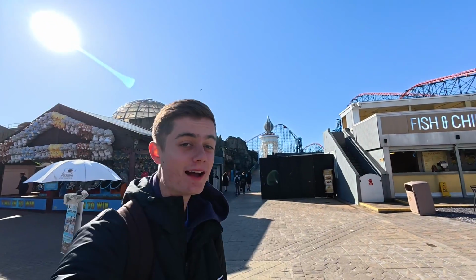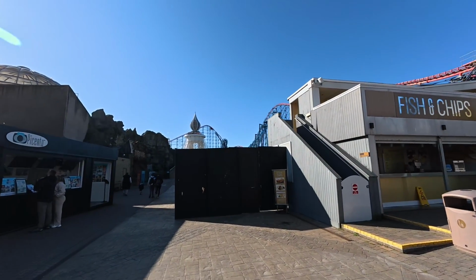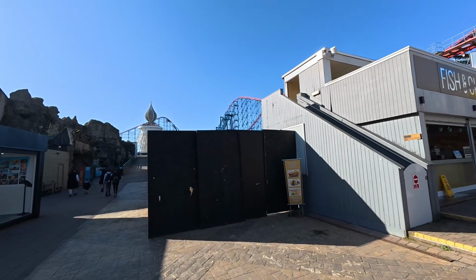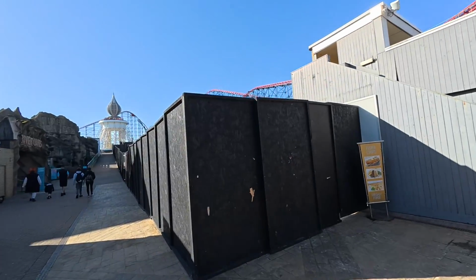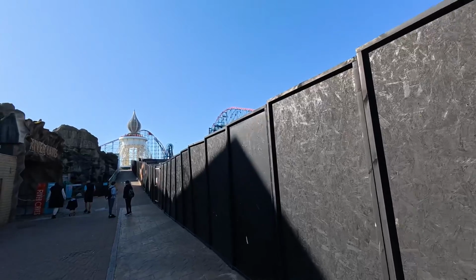But we have lost something from the skyline. That big pile driver, I believe it's called, has gone. So the work that's done is obviously complete. It's obviously done what it needed to do for the groundwork stuff.